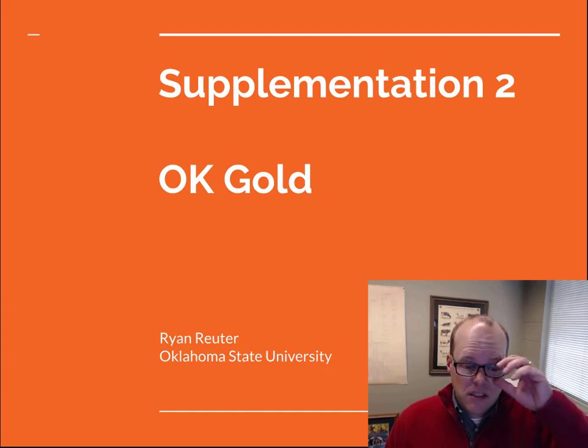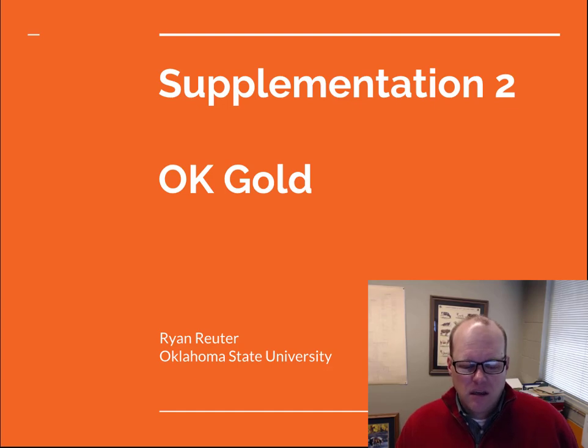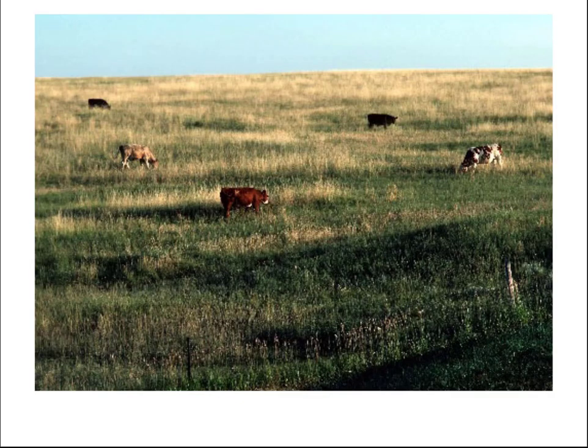In this discussion, we'll examine a common supplementation program for stocker cattle called Oklahoma Gold. Recall that the goal of supplementation is to balance the available energy and protein in forage so that the cattle can make full use of the forage. This type of forage is typically pretty close to being in balance, not too much nor too little protein.